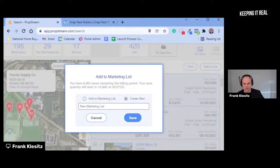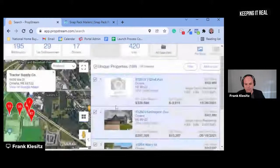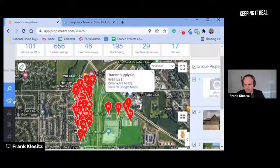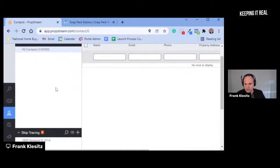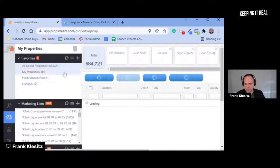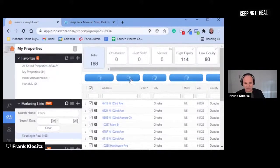I'll just call this "keeping it real." Save. All right, so there's a mailing list. And now I'm going to head on over here to export it. So let's go over here to contacts. I believe that's it. Let's do a search, or it's my properties. Let's do a search for keeping it real. Boom. Wonderful. And I'm going to export the list.